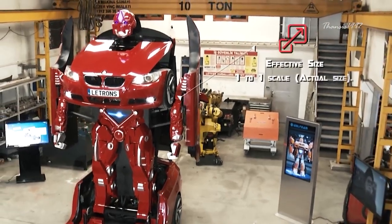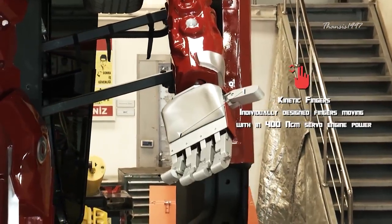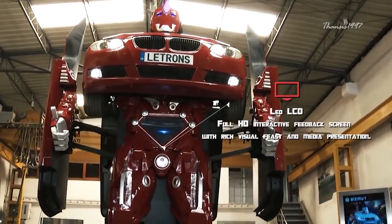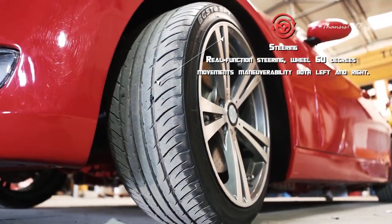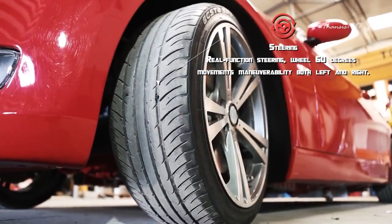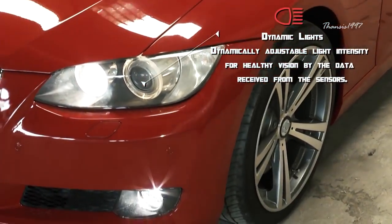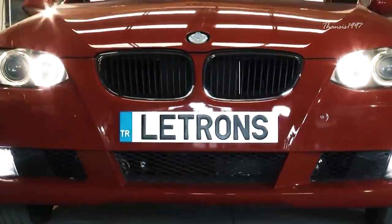If you're worried about accidentally bumping into something with your giant robot car, you shouldn't be worried. The Letron has both front and rear security sensors, as well as the ability to be controlled via remote control. If you want to own a Letron, you should be aware that you can't cruise your robot vehicle down the street as of yet, at least until they finish working on the electric engine.